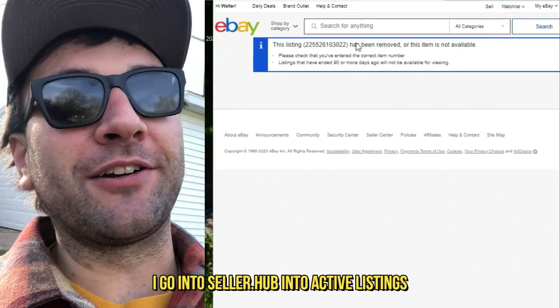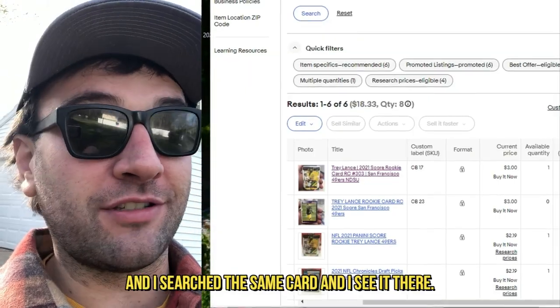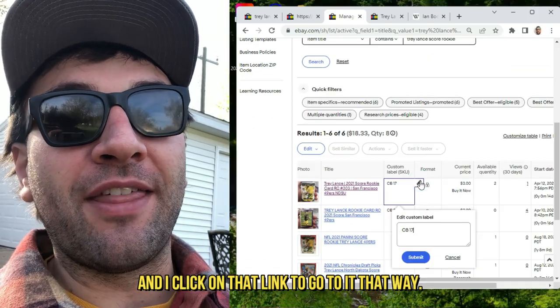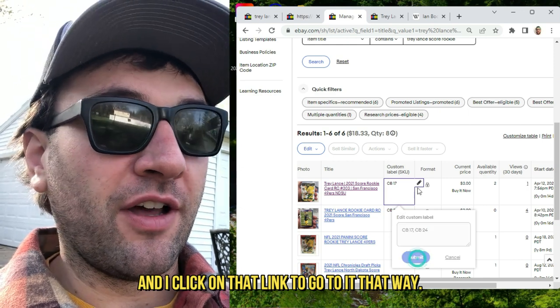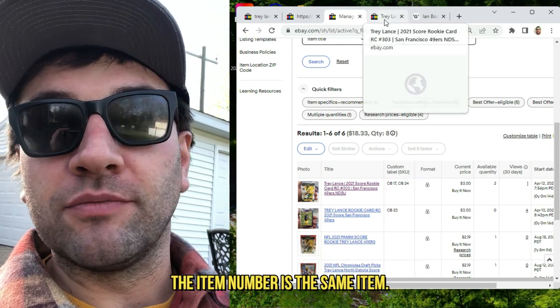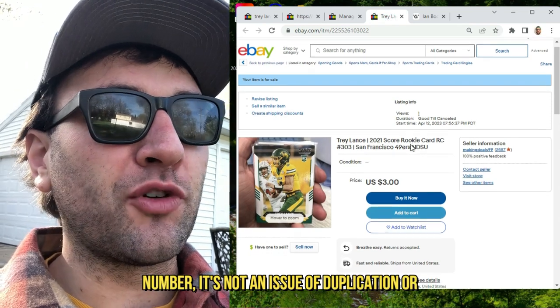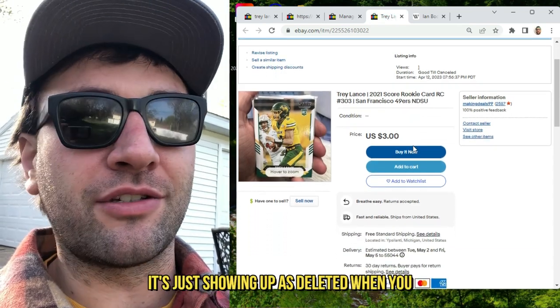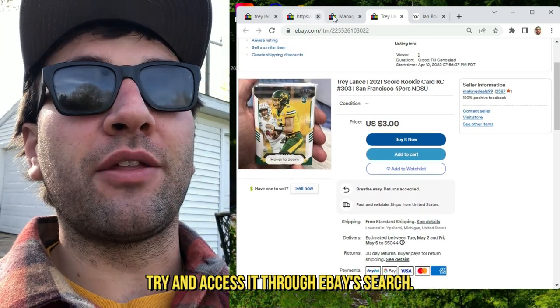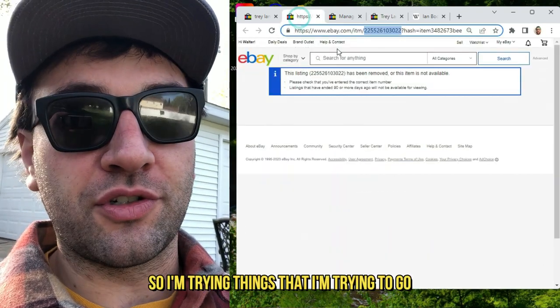I go into Seller Hub, into active listings, and I search the same card, and I see it there, and I click on that link to go to it that way. And you know, it's still there. The item number is the same item number. It's not an issue of duplication or anything like that. It's just showing up as deleted when you try and access it through eBay's search.